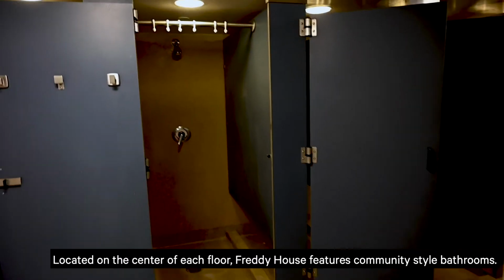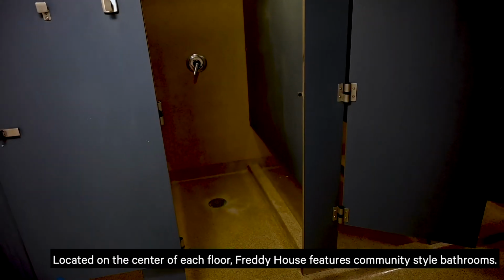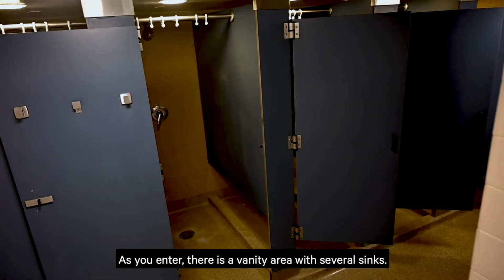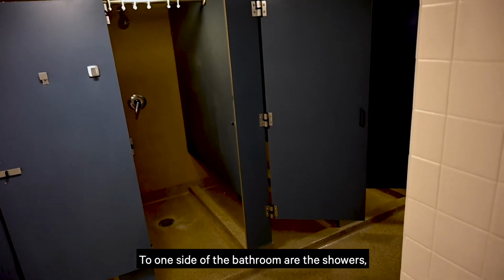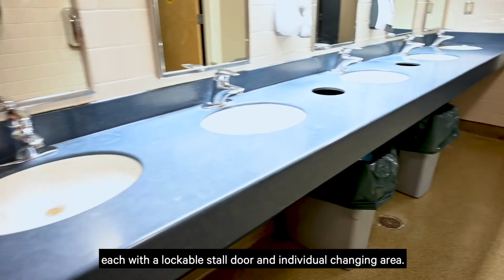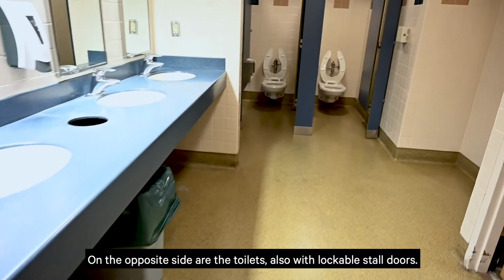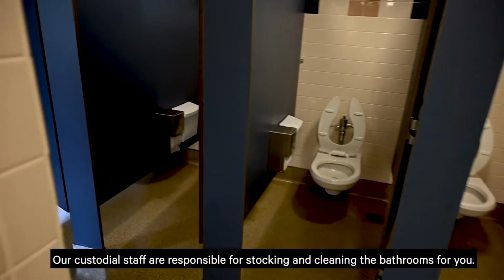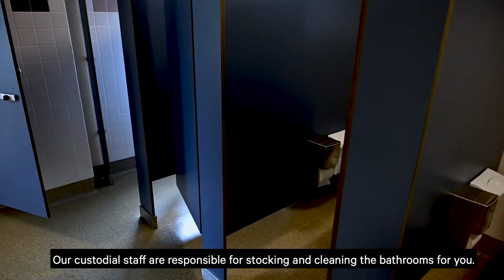Located on the center of each floor, Freddy House features community-style bathrooms. As you enter, there is a vanity area with several sinks. To one side of the bathroom are the showers, each with a lockable stall door and individual changing area. On the opposite side are the toilets, also with lockable stall doors. Our custodial staff are responsible for stocking and cleaning the bathrooms for you.